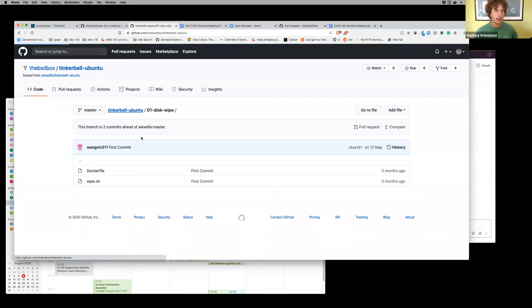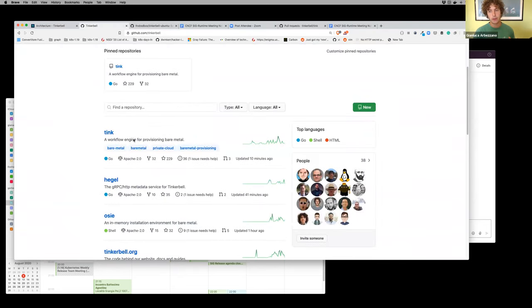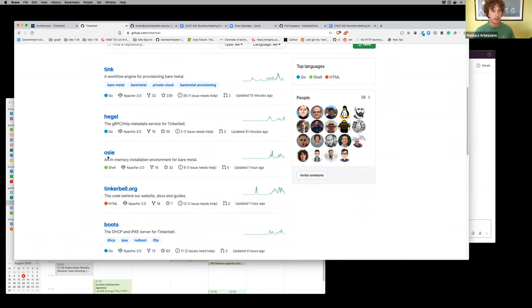And I mean, this is at a very high level how Tinkerbell as a whole project works. And if you have a look at the repositories we have, you can figure out how we split the responsibility of the project itself, because in the in-memory operating system you can use a different one if you have your own. So you don't need to use OSIE. You can technically use your own one. So that's why it has its own repository, and we are building a release lifecycle for every project and so on. The Hegel repository is the service metadata.